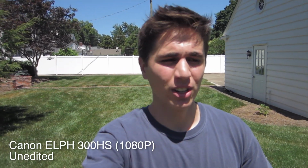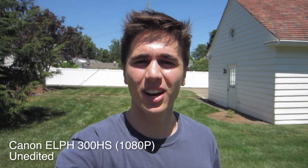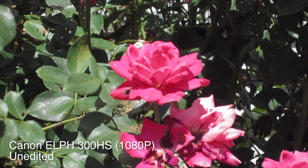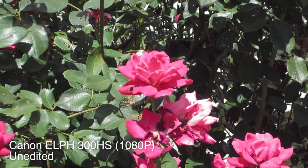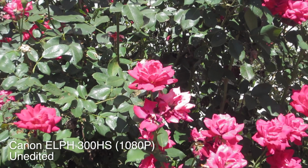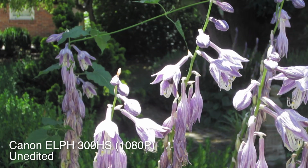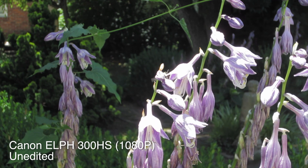The wide angle lens, along with its pretty solid autofocus, makes it great for any vloggers looking for a cheap camera. It shoots in 1080p at 30 frames per second, it has a 5x optical zoom, and you even get a little bit of manual settings to work with. This is probably the best bang for your buck as far as budget cameras go.